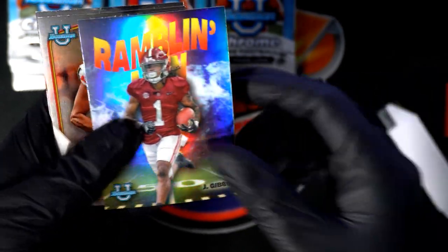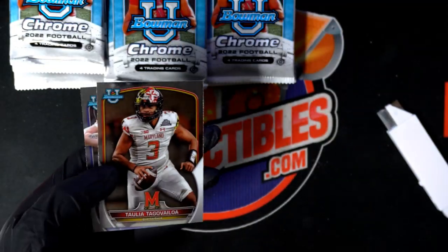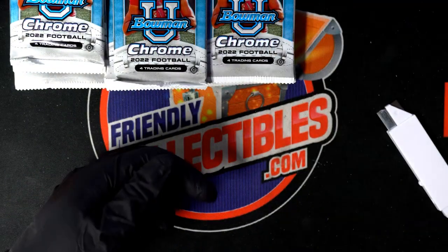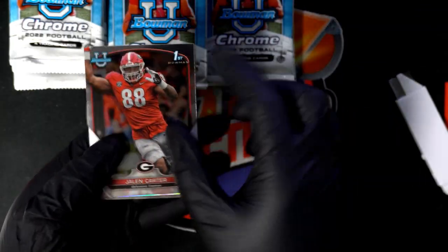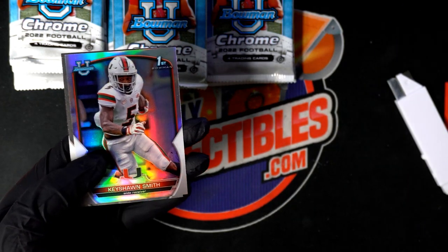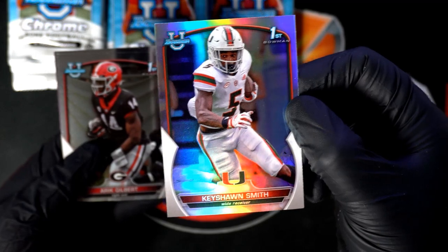Oh, there's a Gibbs Ramblin' Man. Nice. Will Levis. Nice. All right.